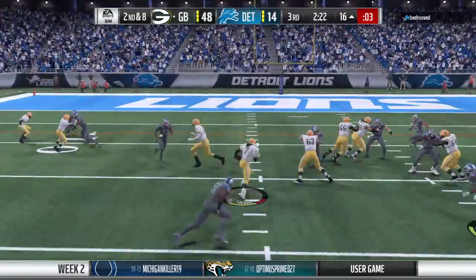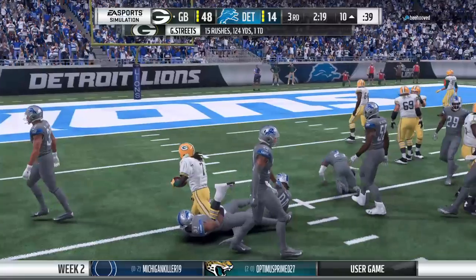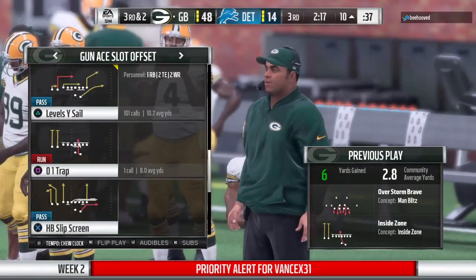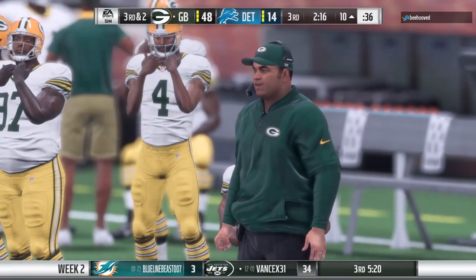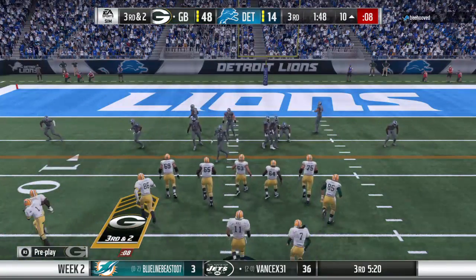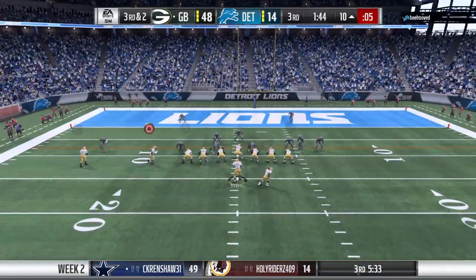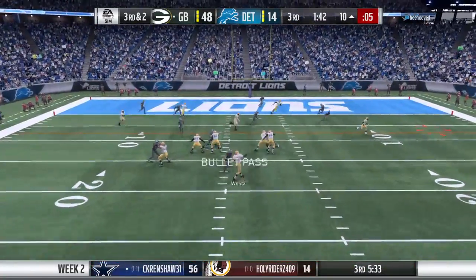They'll run it now out of the gun. And he's going to fight his way forward here for a modest gain. Give him 6 on the play, and all of a sudden here it's third down. Third quarter and you've got the lead. You're not ready to go into that 4-minute offense to close the game out, but a running game can really benefit your team right now.